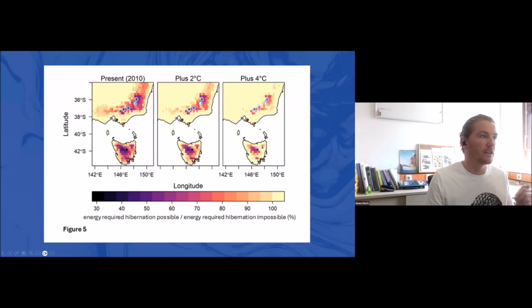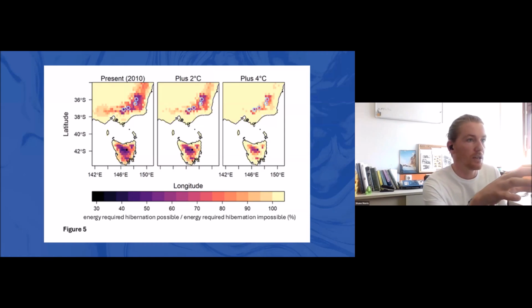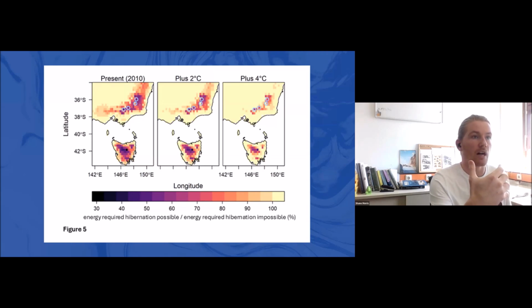While the four circles are the sites where they're located now, and we can see this shrinkage that occurs of hibernation being possible. And it kind of highlights that this island here is Tasmania, for those of you who don't know it, that it retains this advantage of hibernation with +4 degrees, over a large area of it. There's no mountain pygmy possums on the island, but it could be something that people may have to consider going forward. This is the kind of thing that these models can show us.